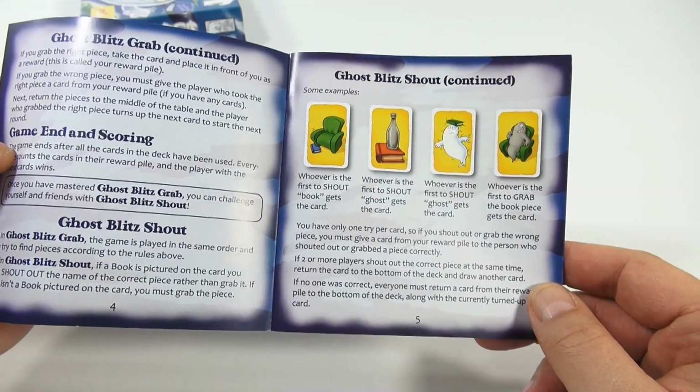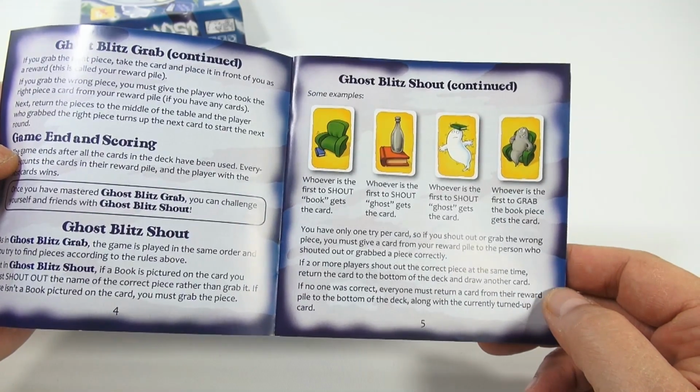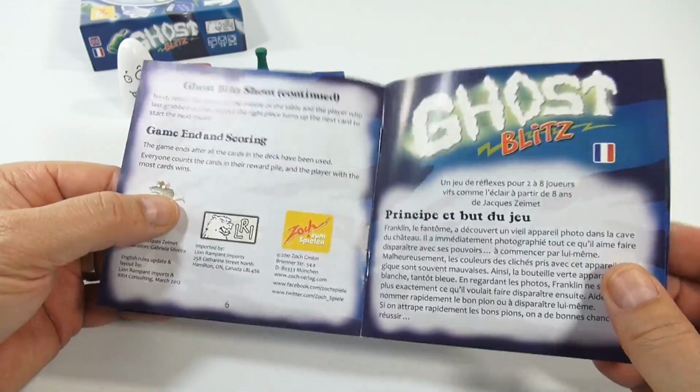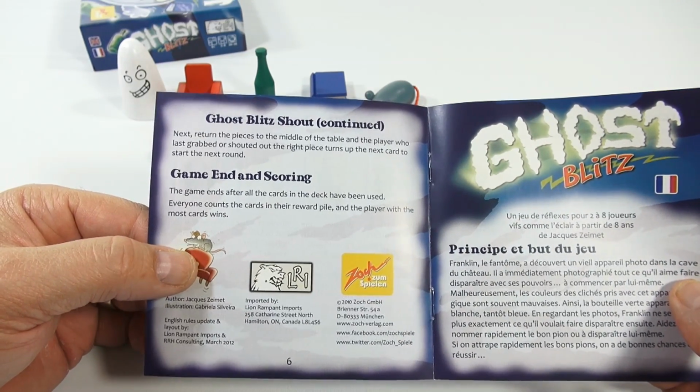If two or more players shout out the correct piece at the same time, return the card to the bottom of the deck and draw another card. If no one was correct, everyone must return a card from the reward pile to the bottom of the deck along with the currently turned up card. Next, return the pieces to the middle of the table, and the player who last grabbed or shouted out the right piece turns up the next card to start the next round.